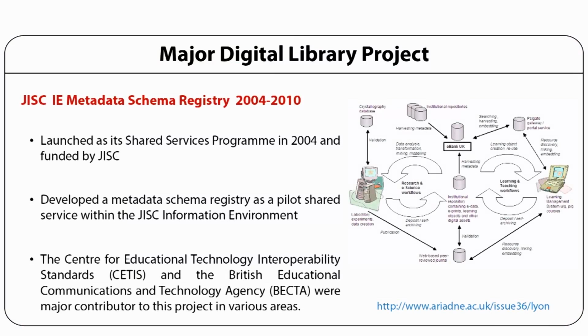JISC Metadata Schema Registry. The JISC Information Environment Metadata Schema Registry was a project that took place during 2004 to 2009 and was funded by JISC through its shared services programme. The objective of this project was to develop metadata schemas for various electronic resources developed under JISC. The Dublin Core Metadata Element Set and the IEEE Learning Object Metadata standard were the key standards adopted by the registry. The Centre for Educational Technology Interoperability Standards and the British Educational Communications and Technology Agency were major contributors to this project as technical supporters.